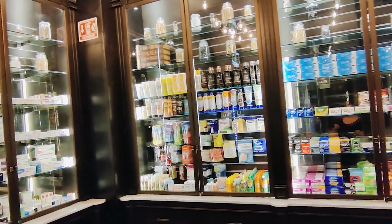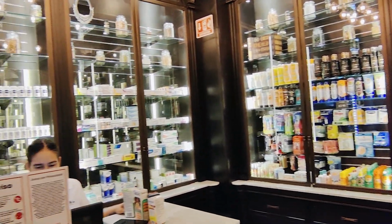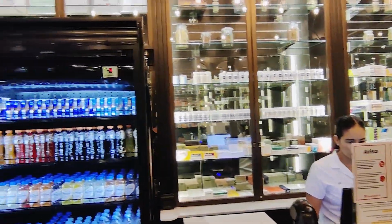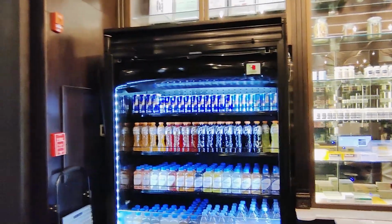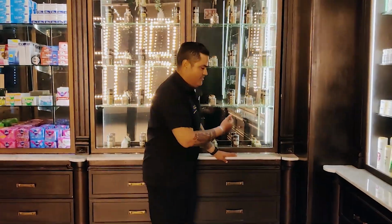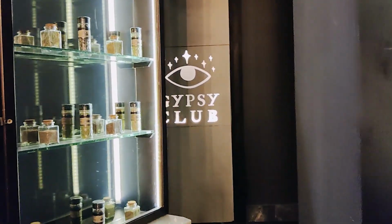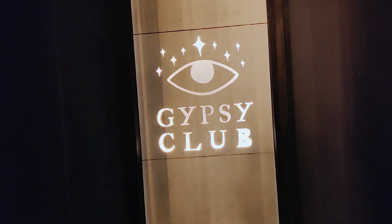A fantastic addition to Moxche that I have not seen anywhere else is their speakeasy called the Gypsy Club. After the show, the staff will give you a password, and then you go into the fully operating and legitimate pharmacy and give the password to one of the staff members, and they will let you into the secret door through the wall into the nightclub.